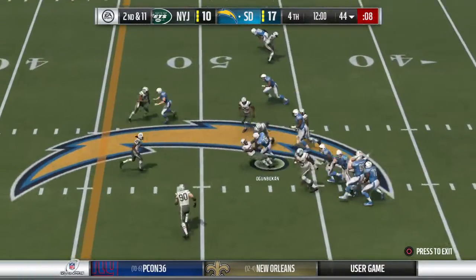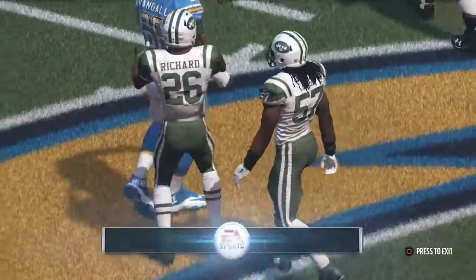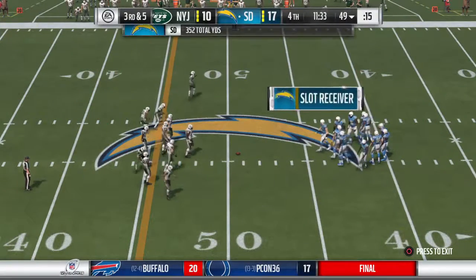They'll run it now out of the gun. And he'll be taken down just shy of midfield. He gets them a little over half of what they needed. Now they're looking at a 3rd and 5. So 3rd and medium here, 3rd and 5.